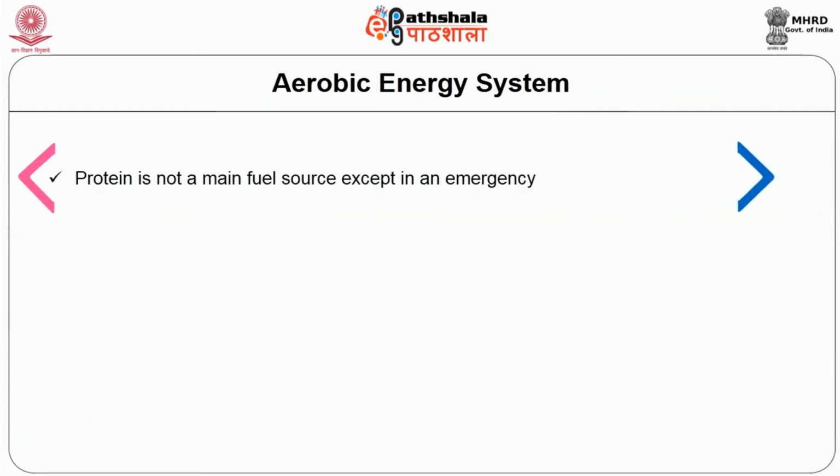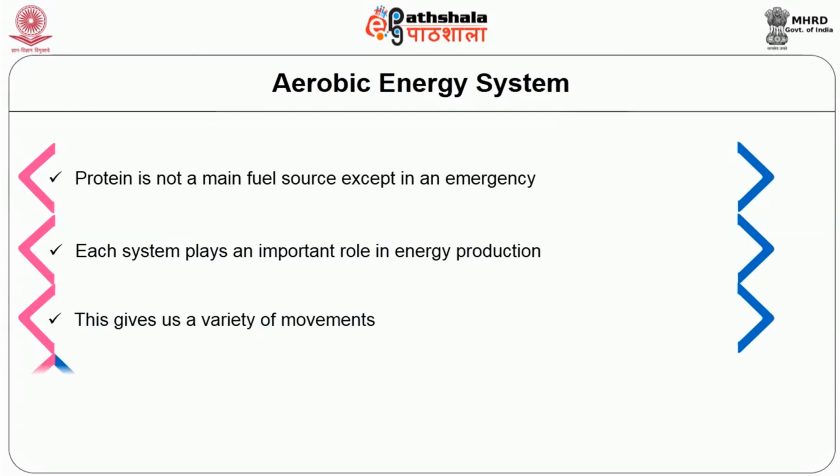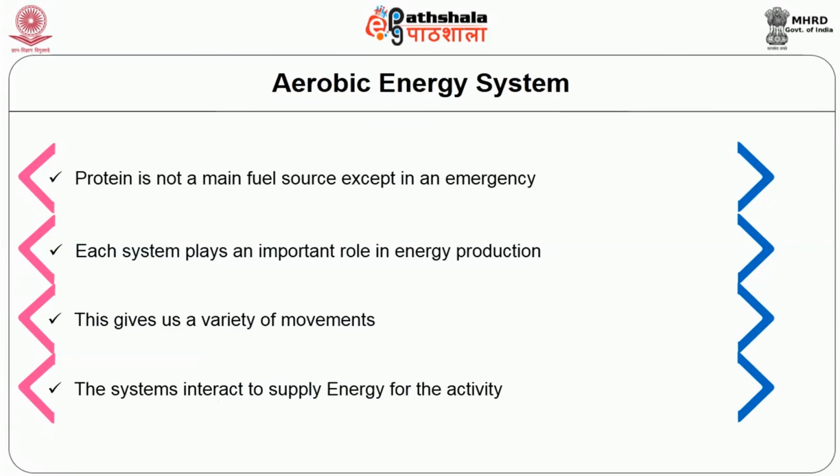Protein is not a main fuel source except in an emergency, and thus the preferred source of energy substrate is carbohydrate and fat. However, each system plays an important role in energy production, and this gives us a variety of movement. The systems interact to supply energy for the activity.